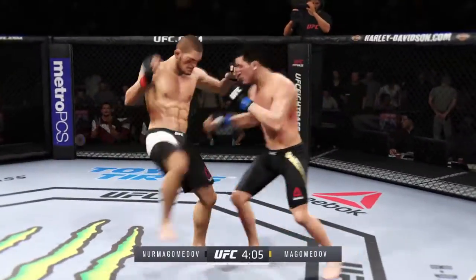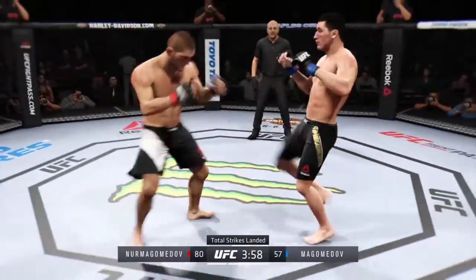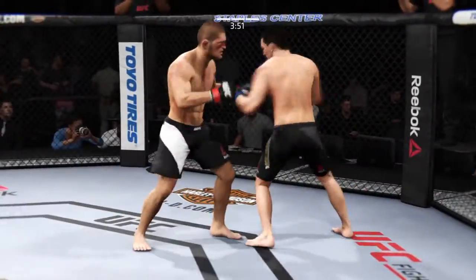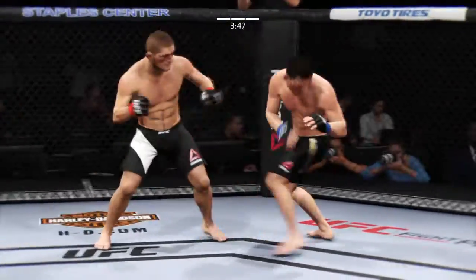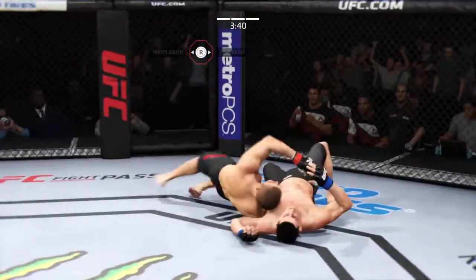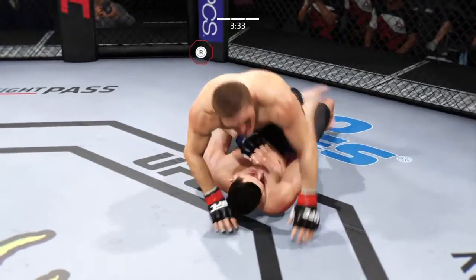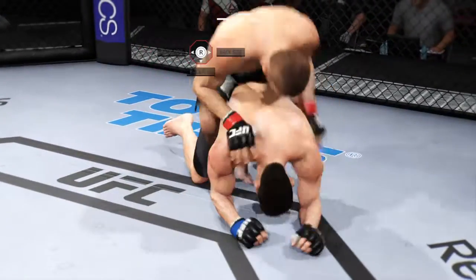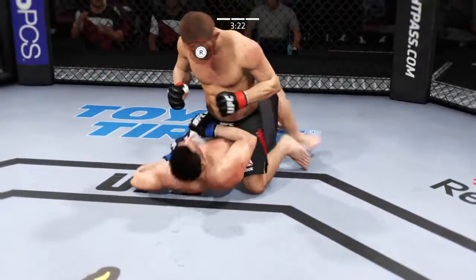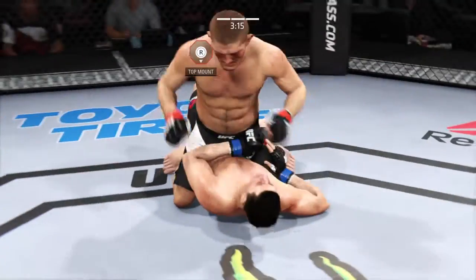Front kick to the face. Good defense for now. Another nice kick. Very solid. Good straight punch. Oh, he's starting to tee off. Medov's got the full mount again. Half guard right now. And back to the mount.